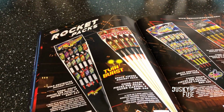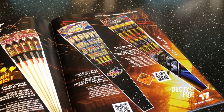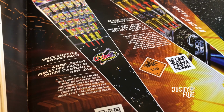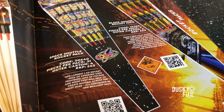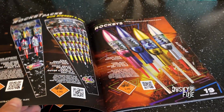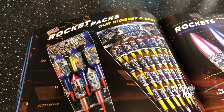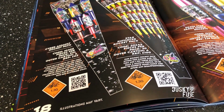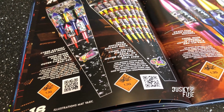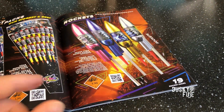Page 16 again sees very minor price changes, although the larger packs on page 17 also attract larger increases in cost. Both the Space Shuttle Rocket Pack and Black Gemini Pack rise by £7 each, which is equivalent to approximately 12%. So as we move on to Cosmic's very largest rockets, I'll quickly mention changes in price, and the Cyber Assault rockets are displaying an increase of £8, the Star Enforcers have risen by £11, and the Death Star single rockets surged by just £3 each.